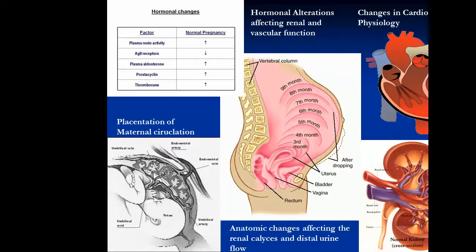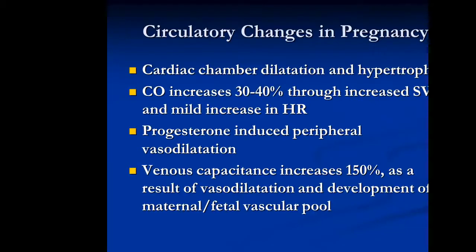You have increased prostacyclin because they want to relax the uterus in preparation for this big thing to come out. You have increased thromboxane. I don't know why. That doesn't seem very physiologically adaptive to me, but I'm sure nature has a reason. And as you can see, that normal uterus, you see how far up it goes by month 9? So guys, when your wives are pregnant, please be understanding. It's not easy.